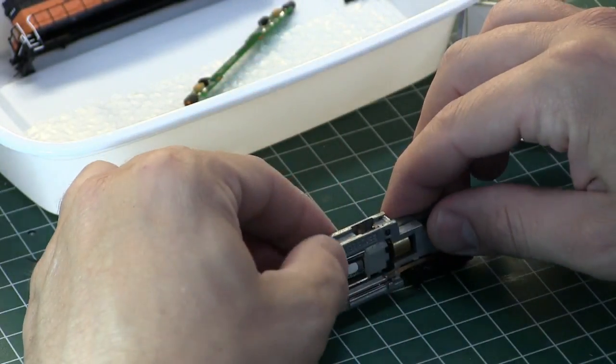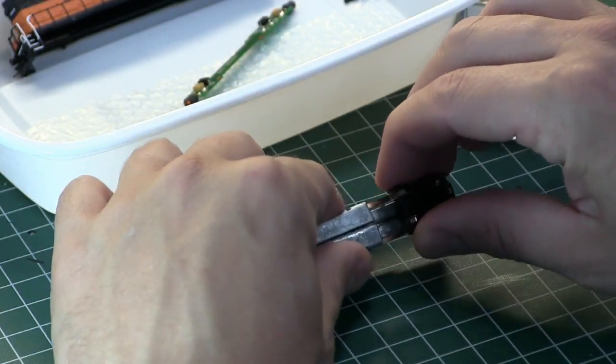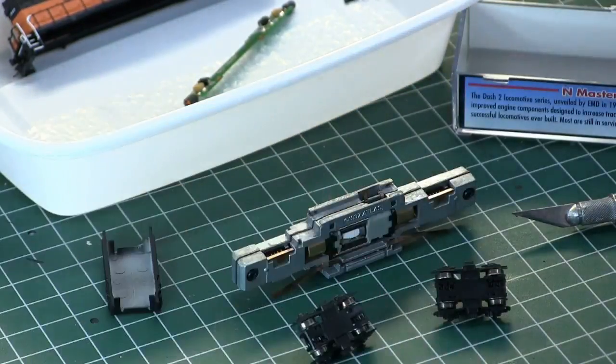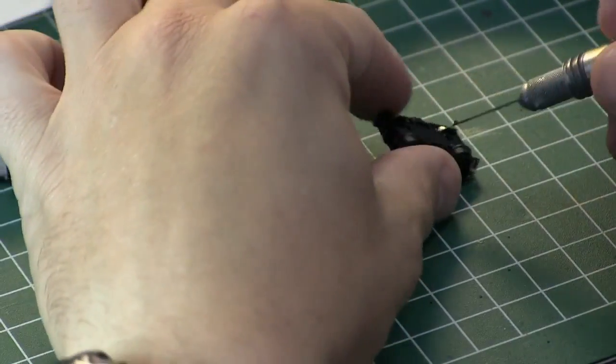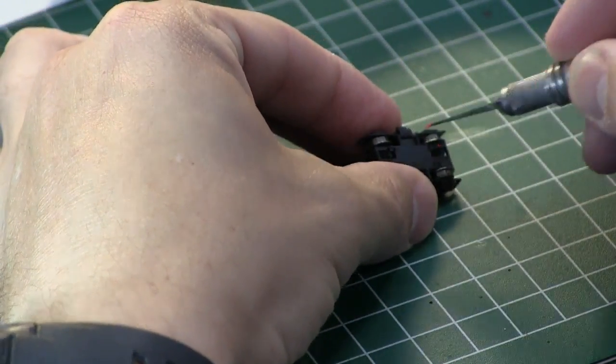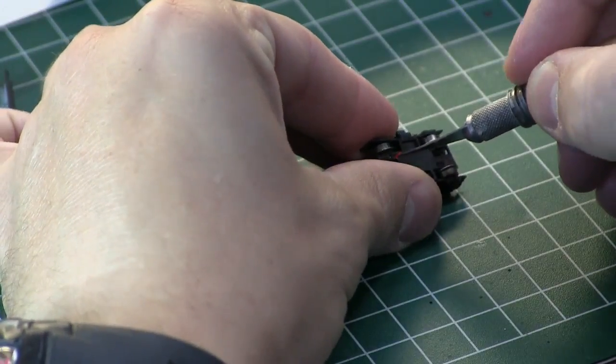Generally speaking, I usually keep these light boards. Some people might have a tendency to just throw them away, but if you ever want to sell the locomotive, it's kind of a selling point for a second-hand locomotive that it has the light board, so they can convert it back to DCC or DC, because not everybody uses DCC.